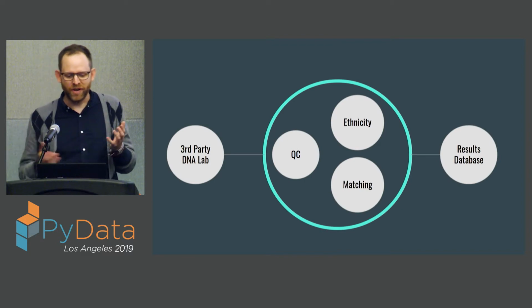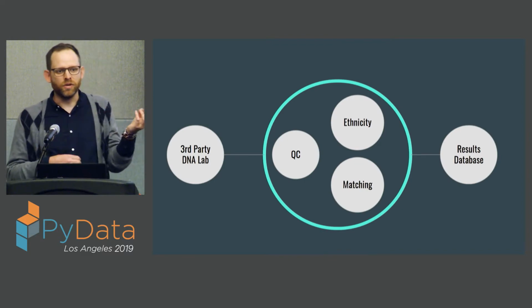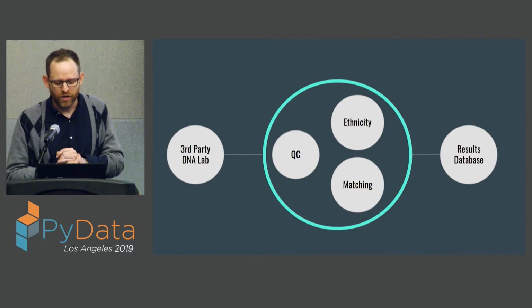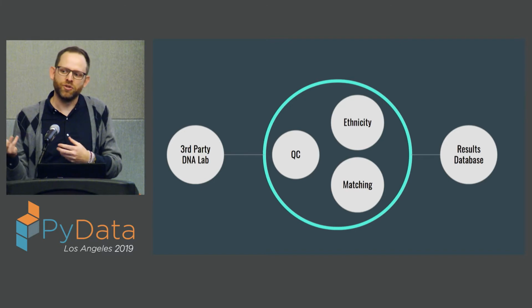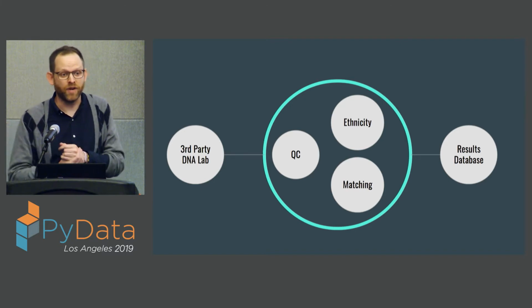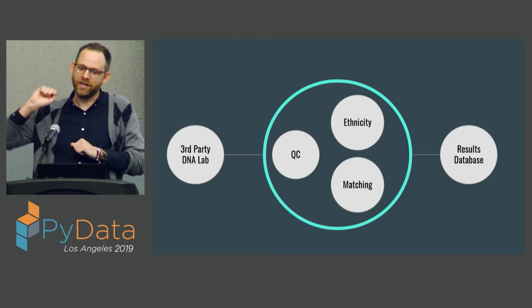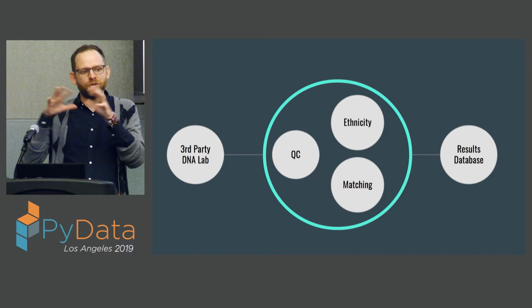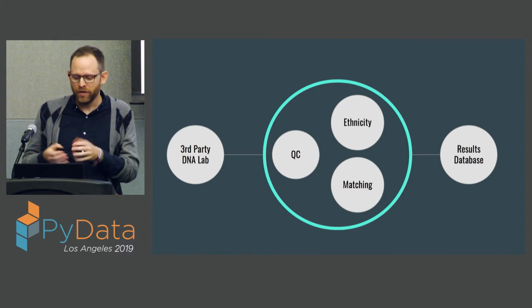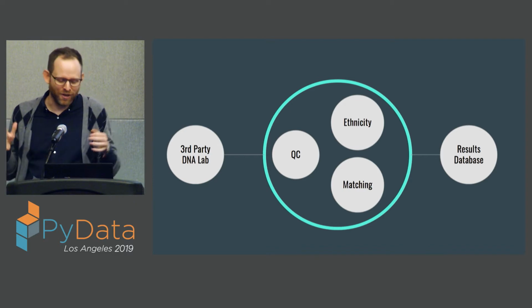So this is the pipeline I want to talk about. As I mentioned, when you spit in that tube, it gets sent to a lab, and we have a third-party lab partner that processes all of those samples. Then they send us basically a text file that contains the DNA information. That's literally just a text file, ATCGs with an identifier attached to it, and that enters right into the pipeline. I just generally call it the pipeline because it's easier.